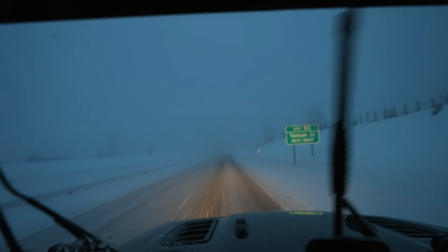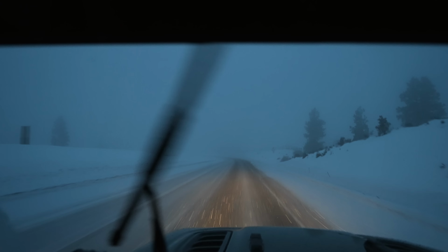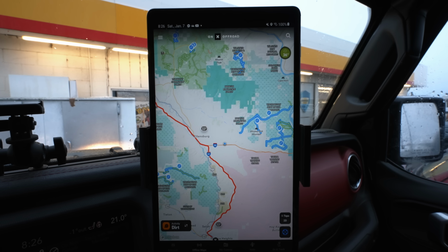Early morning start, heading down to Washington. Visibility out here is pretty bad. Everything just looks white. So we're gonna be heading out into some deep snow today. When you're out in the snow, everything looks kind of different. It's easy to get lost, so we're gonna be using Onyx Off-Road to map our route. And that way we can follow our trail back out the way we came in.